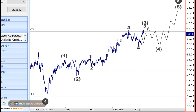Welcome to Trading Lounge and the US Indices Report, but today we're going to start with a stock, and this stock is Dow Chemicals, and it started its primary wave 4 trend here in 2016 in January.